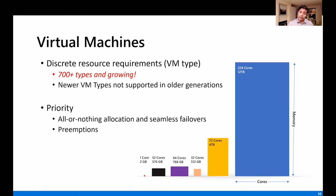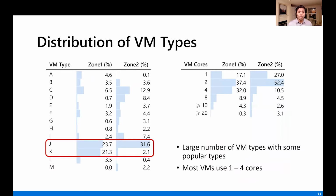VMs can differ in many other aspects as well, for example, priority or fault domain requirements. VMs have dozens of such traits that influence placement decisions. Here, we see the distribution of allocated VMs by their type in a couple of our zones. If we look at the chart on the left, we can see a large number of VM types in each zone, but a few of them are a lot more popular than others. On the right, we see the distribution by allocated cores. Most VMs use 1 to 4 cores, but some VMs are large enough to consume entire machines. This variation in VM types and distributions makes it very hard to pack these VMs well.